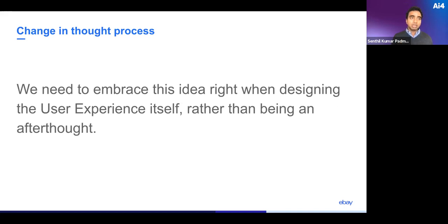But we are not thinking in the areas of whether privacy, responsiveness, or availability is considered, or how much ML inference is involved in these interactions. This is usually done as an afterthought. Maybe we assume these things are happening, or sometimes we don't even look into these things. But this is the change in thought process that we need to make: how is this machine learning inference going to benefit my user? How am I taking care of my customer expectations?